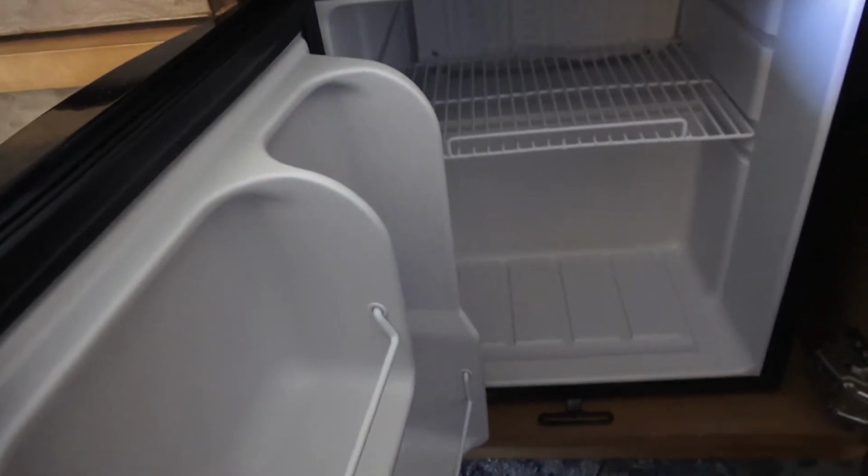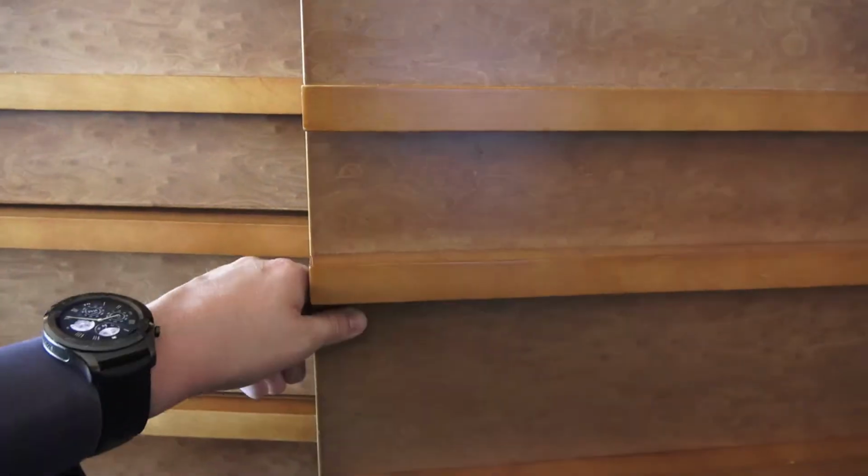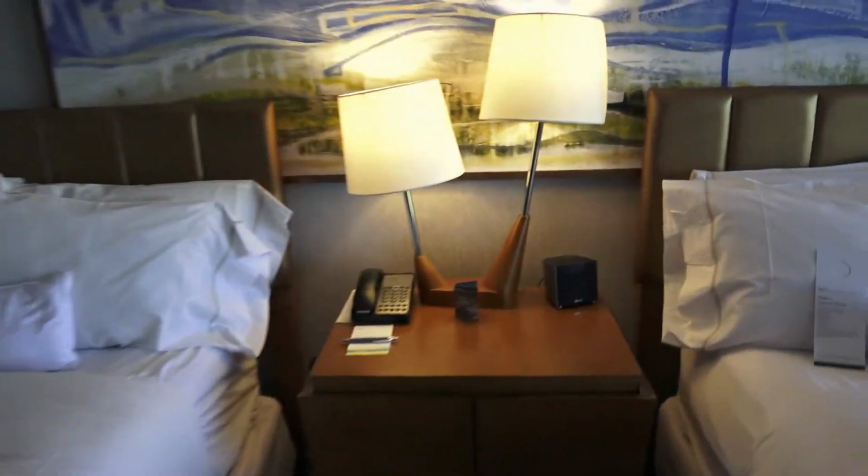Let's take a look at the little mini fridge. I love the fact that this is not a bar here, because this way you can bring some drinks, some food, and be able to enjoy your food or keep them cold there, which is pretty nice.